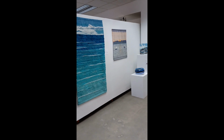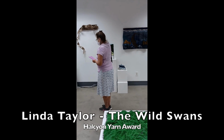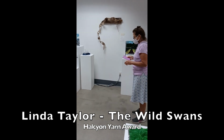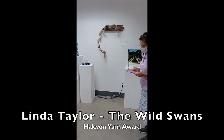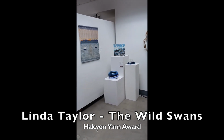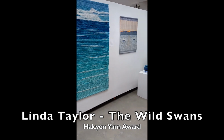Landscapes, environment, oceans, and everybody's inspiration from them. But it was this work that won the Halcyon Award. The most unique interpretation, the wild swans. It's the dimensional interpretation of the well-known fairy tale, and it perfectly illustrates the impression of flight. This work makes me feel the story, and I knew exactly what it was, and I want to read the story again just because of the interpretation and the presentation.